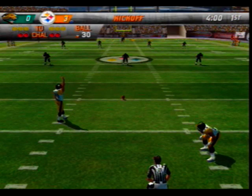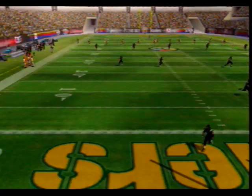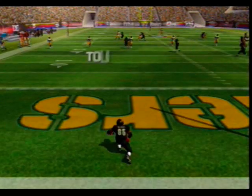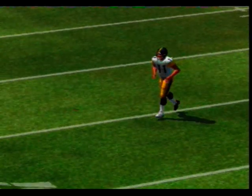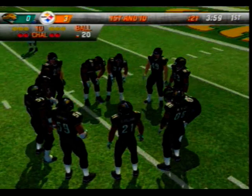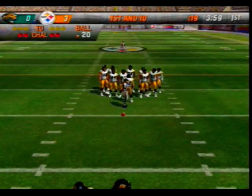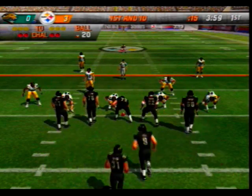Spielman comes in to kick off. Wyatt back deep to return. This one is taken by Wyatt. Jacksonville trying to push this one all the way down the field for the lead. First ball on their own 20. Ball on the 20-yard line.